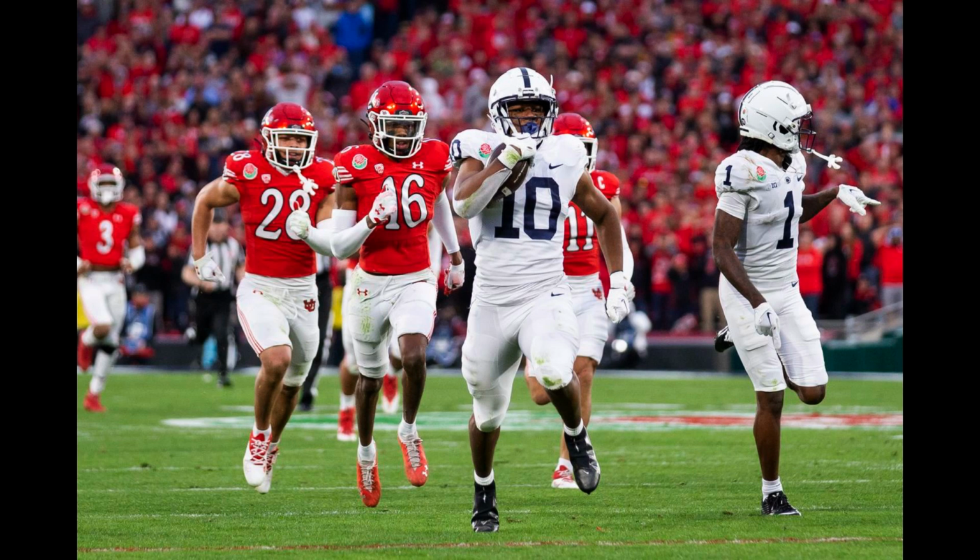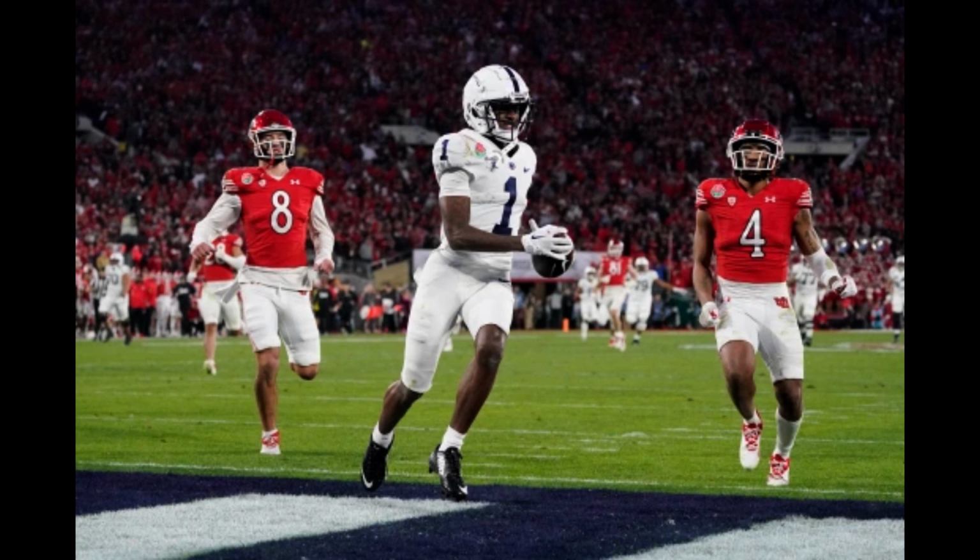Nicholas Singleton, the true freshman. Remember, he was the former 5-star number 1 overall running back in the class of 2022. 7 carries, 120 yards, 2 touchdowns, averaged 17 yards a carry, and he had, I think, the 3rd longest run in Rose Bowl history, 87-yarder to open things in the second half. Absolutely explosive. There was a huge holding call that the refs did miss, but it wasn't called, so 87-yard touchdown it is for Singleton. Keandre Lambert-Smith, 3 catches, 124 yards, 1 touchdown, and it was an 88-yarder.